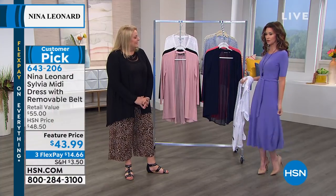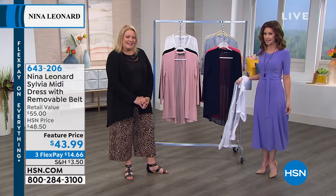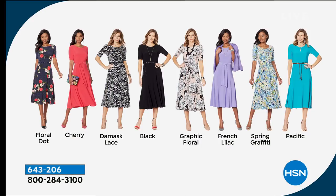It is absolutely beautiful. It goes to just the right length, and again, it's just that flow. We'll show you all of the details a little bit later, but we have patterns and solids. The floral dot is navy with little dots, and then there are these beautiful bright florals. Cherry, remember I said cherry, we've got a lot in that cherry. Damask lace is your black and white, then you have black. Graphic floral is like a blush with black and white. It is beautiful. That picture just doesn't do it justice, so you'll want to see it in person. The French lilac is the one that I'm wearing.